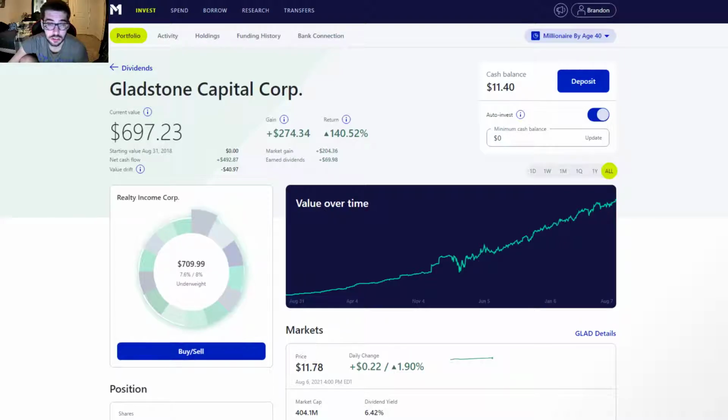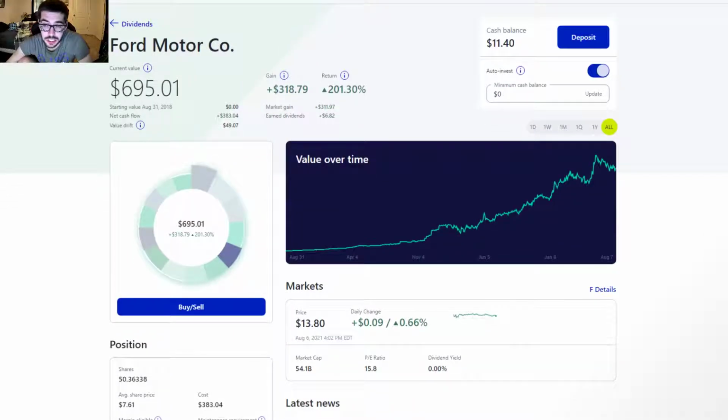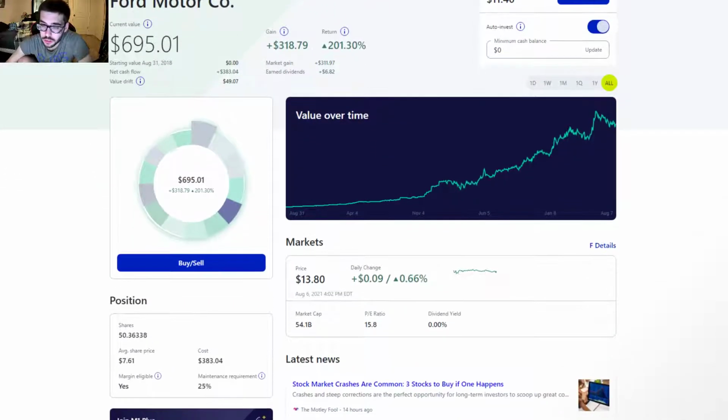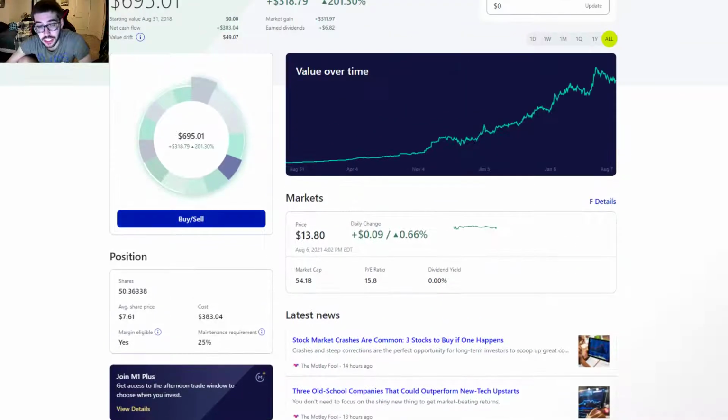Love to see it. After Gladstone, we have Ford Motor Company, which, let's be clear, I put in here when they were paying dividends still. So it's not a dividend payer, but it's in my dividend section because it was a dividend payer. Still, performance has been great on this one. Market gain of $311 and only $6.82 in earned dividends because I only think I got a quarter of the dividends before they cut it. 50.36 shares at $7.61 a share.